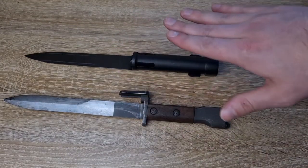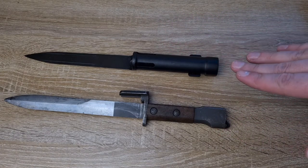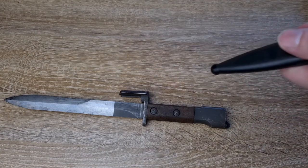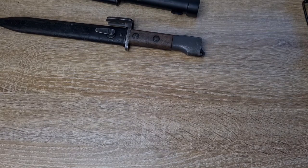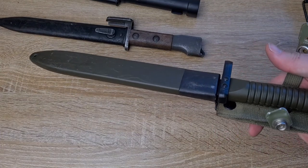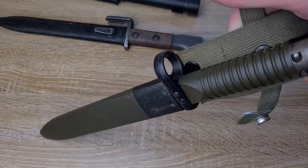Now, this is possibly the best example of the effect this rifle grenade had on bayonets, but in the development of pretty much every other country's bayonets that I've come across, they all have a muzzle ring of greater than 22mm. So a couple of examples. I've got the Spanish Setmi L. This one had a muzzle diameter of 22.2mm.